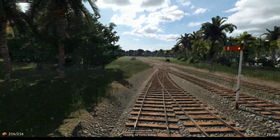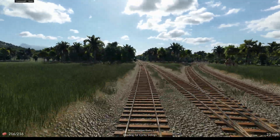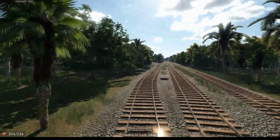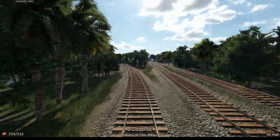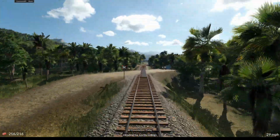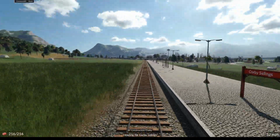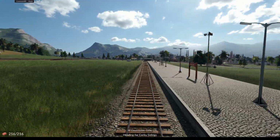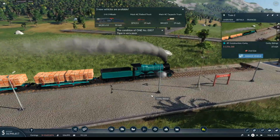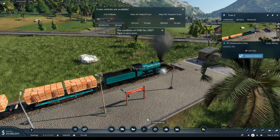And then... yeah, we were on the main line for a train length. Oh my. Okay. Ooh. Oh, really? The Mikado? Nice. $13 million!